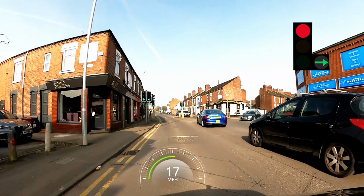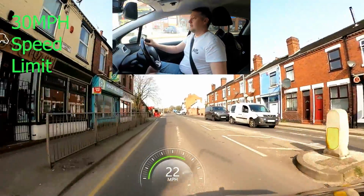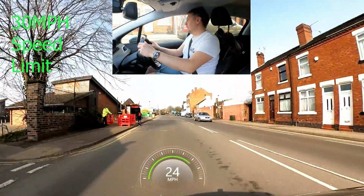However, see the filter lights there, be aware of the filter lights. There's this lady going. I've got your back, don't worry.